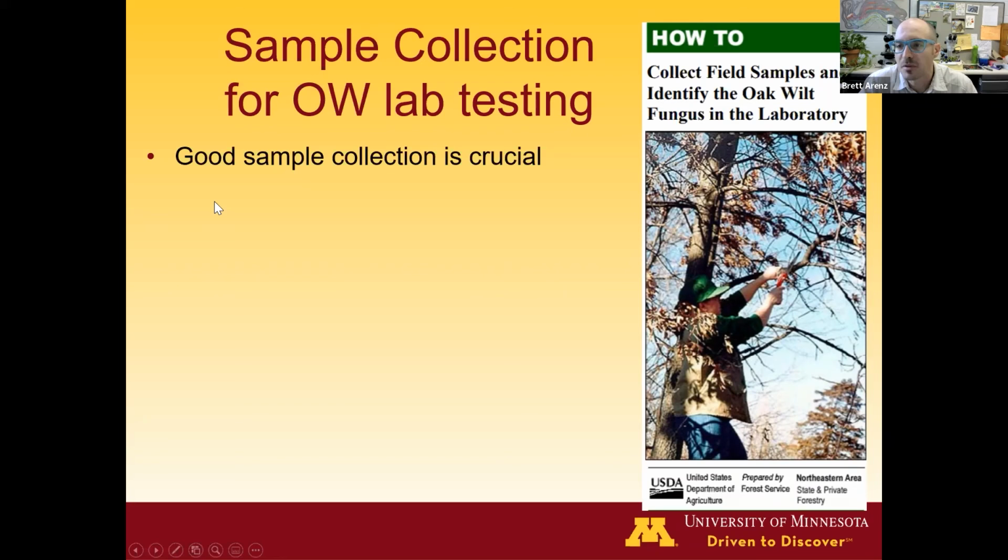In some cases, people will send us branches that have fallen down to the ground and are totally dead. These are very difficult to diagnose because the oak wilt fungus is not a very good saprophyte. It doesn't compete well with the other fungal organisms that start to get into the dead branches. In other cases, people will send us just some leaves and twigs, which is also very difficult to diagnose from.